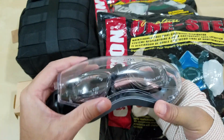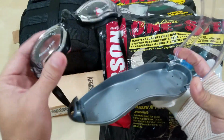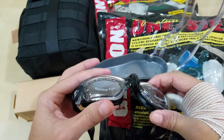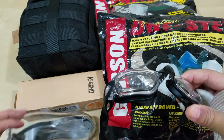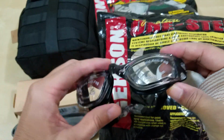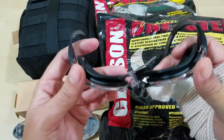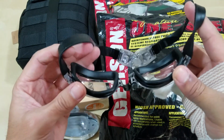So anyways, here it is. This is clear. Yeah, this one's clear. I got two: one shaded and one clear. I got these because they seem to give a better seal around your eyes.